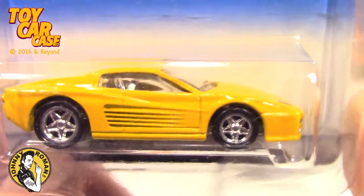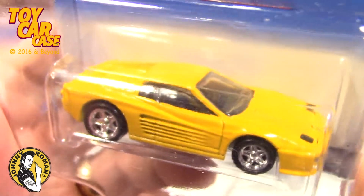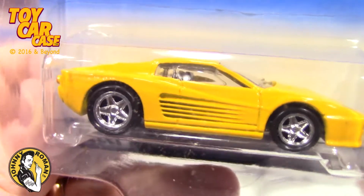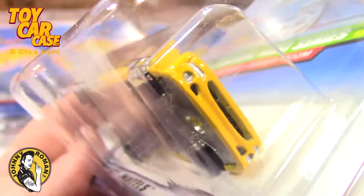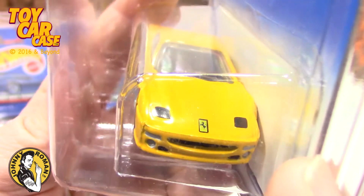Look at this. In bright, old miner yellow, teeth yellow. Oh, look at that. You don't get any yellower than a yellow teeth miner. Oh, look at this. Just beautiful. Real Riders on this. And yeah, those Real Riders just really take these up a notch. So cool. But look at this.